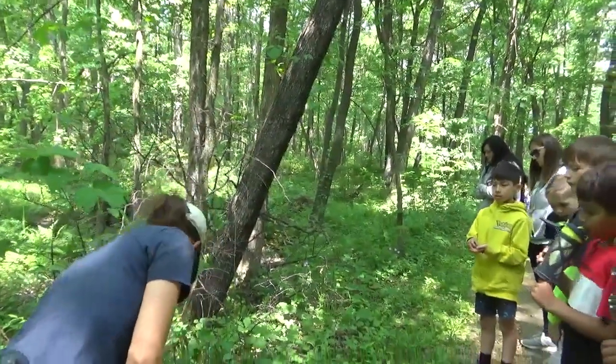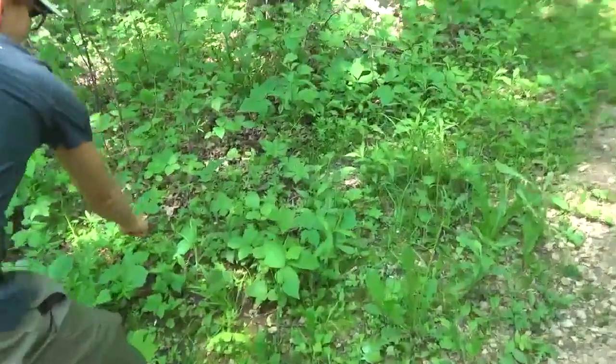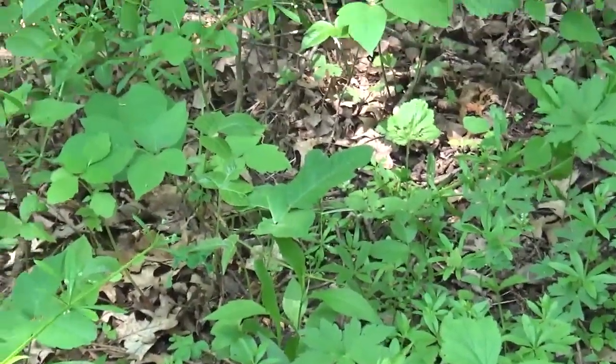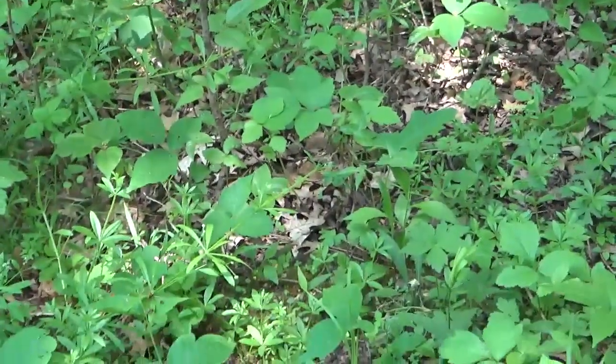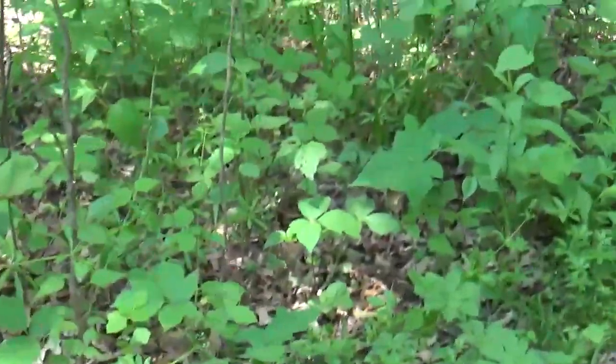But let's look at this leaf for a second. Do you see the line down the middle? Does this half look exactly the same as that half? No, it doesn't, right? They don't match one side to the other. They do not have symmetry. So poison ivy leaves are not symmetrical, okay?